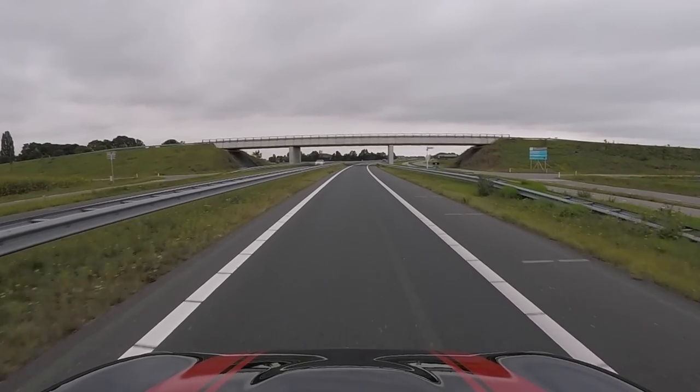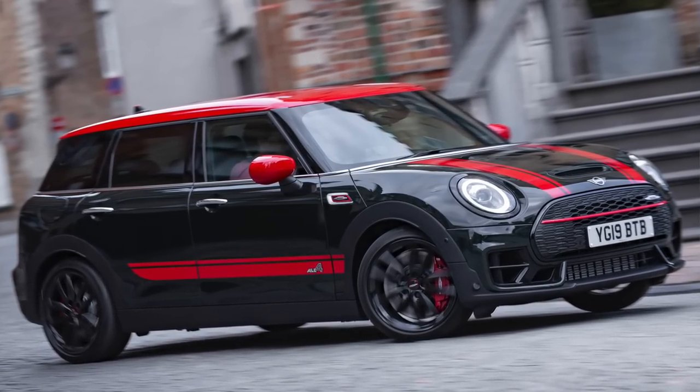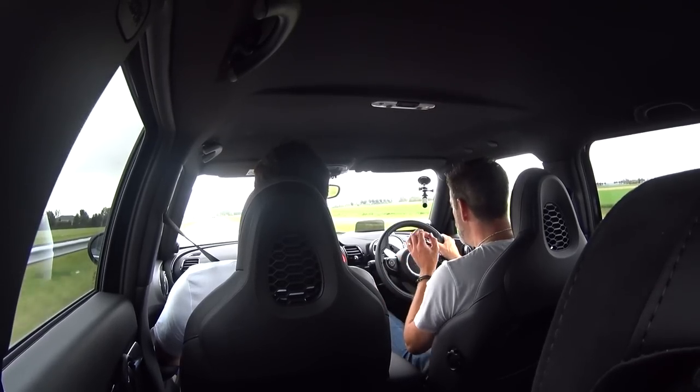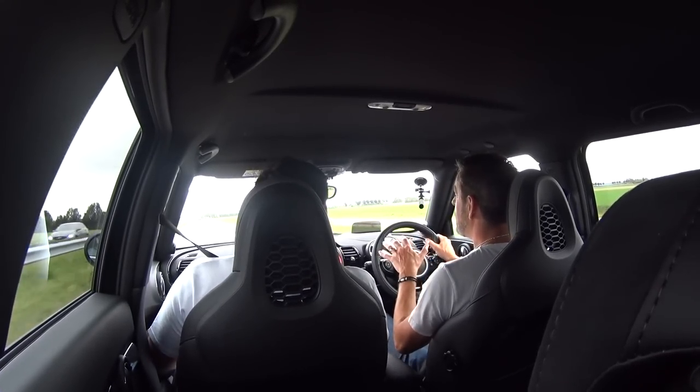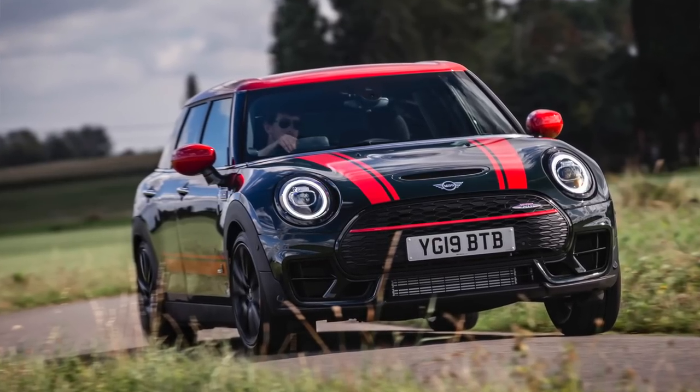Exterior styling: this car is in what's called Rebel Green, and I think it's a bit of a rebel. Beautiful. It's really dark green. The red stripes are an extra £200, which I do find quite funny. Although you may pay £200 for that, with this model they are giving you a lot more.